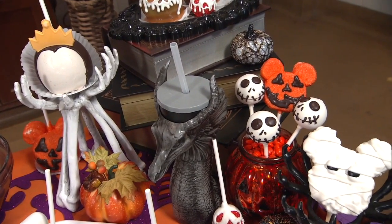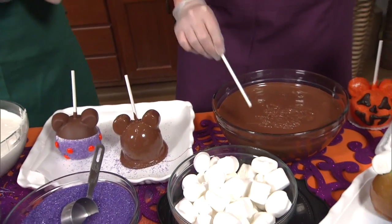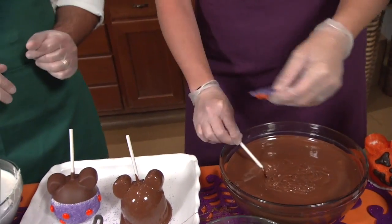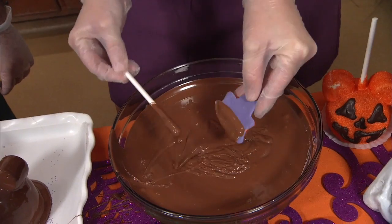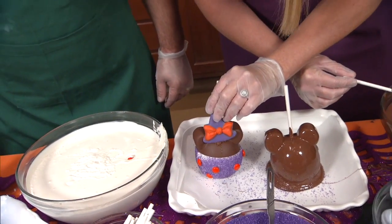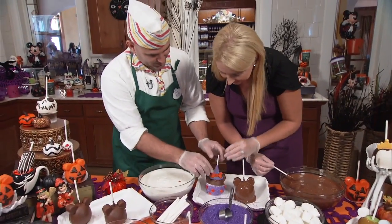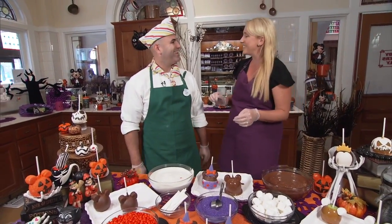Now you're going to take your stick and dip it into the milk chocolate. You're going to come right across the bottom right here. Just a little glue on her, a little hat, a bit of glue. You're going to attach it right here to the front of her ears to give her a nice witch's hat. Oh my goodness, it looks so perfect. And there you go. That was so much fun.